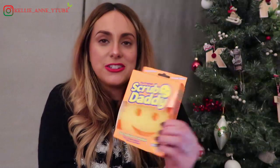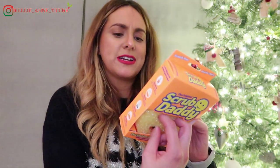So this was £2.50 on the Cherries app. I've seen loads of things about this on Instagram. Obviously Mrs. Hinch made this completely blow up in popularity, but I didn't realise that it can either be soft or firm depending on what temperature the water is, which is super interesting. So yeah, as I said, I've never had one of these before. I've seen them in shops and stuff, but I've just never gone for them.